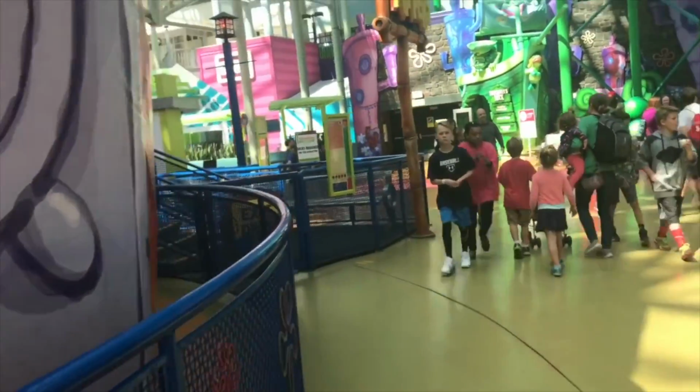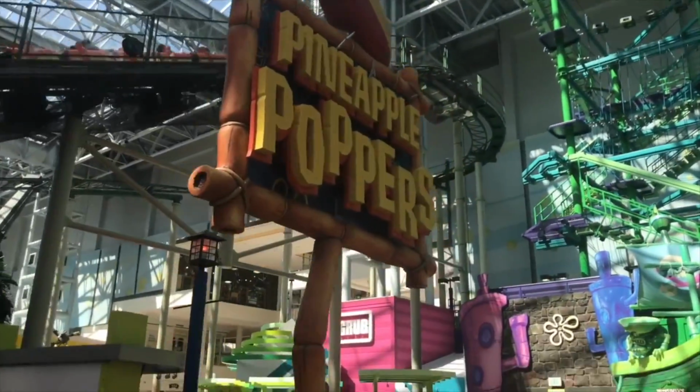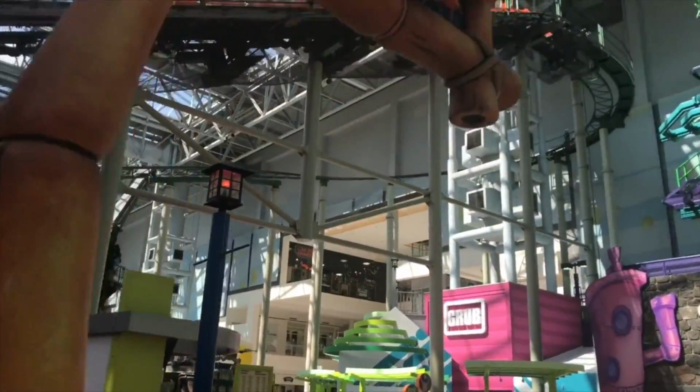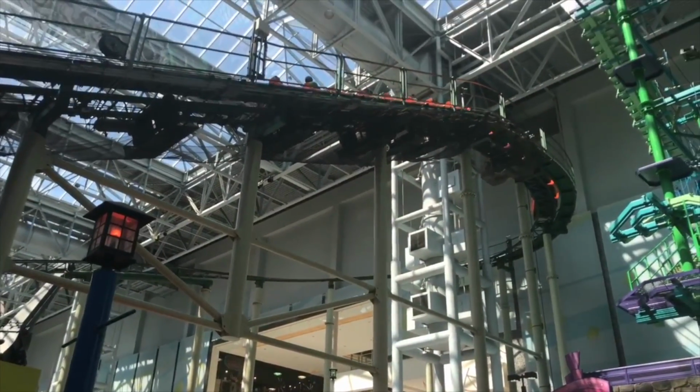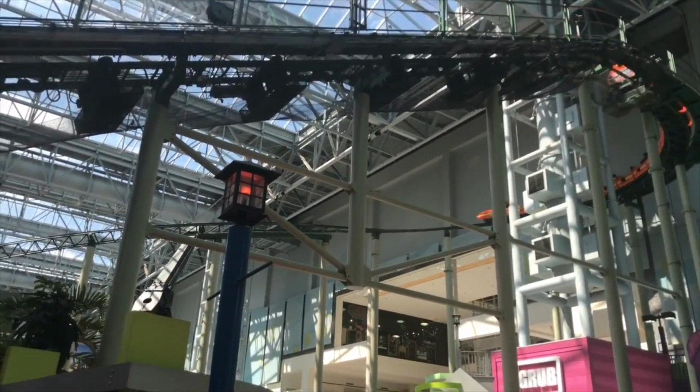And if we come over here, we can see more of the track. Yeah, here it is. It's all the way up here to the sky. So this is what's neat about this one, is it kind of just floats around above the park. Neat. Okay.